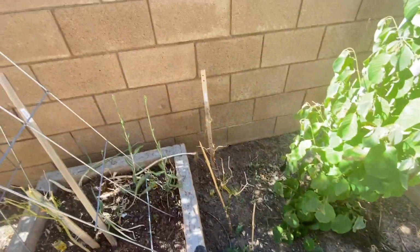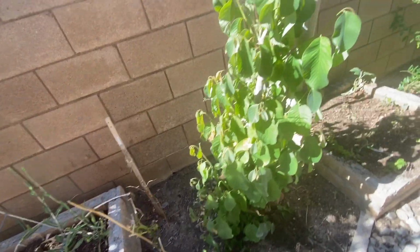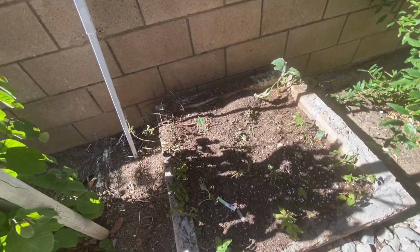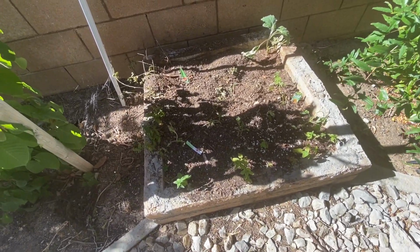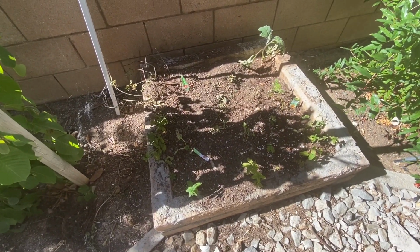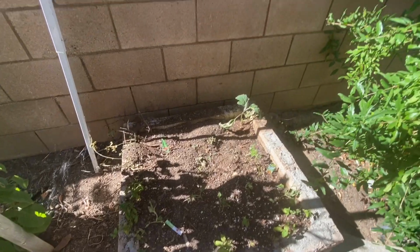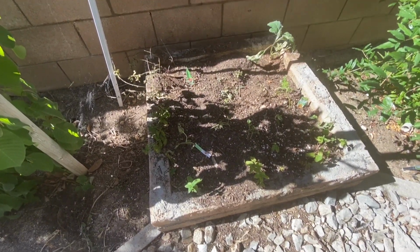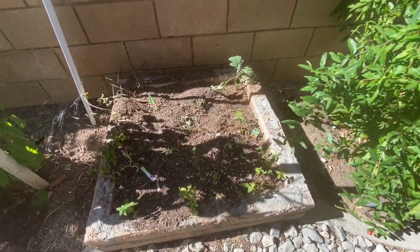I'm not sure. Are you guys going through that? It's very slow. I amended the soil and I planted lemon balm. I usually never have problems with peppermint coming out of it, but I did put an eggplant right there. It seems to still be holding on. Like I said, I'm going to drench this down tonight.